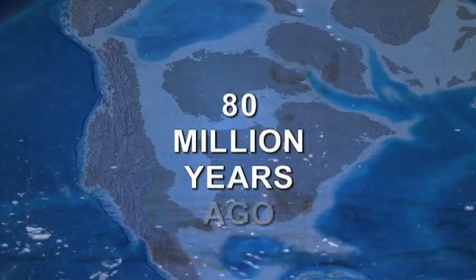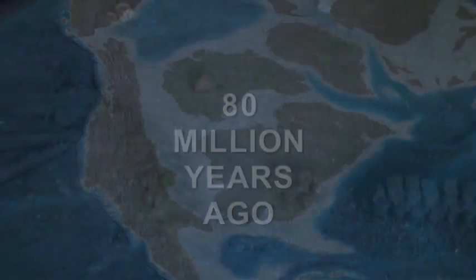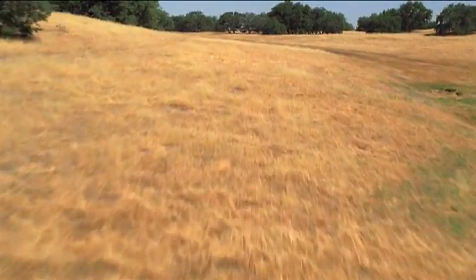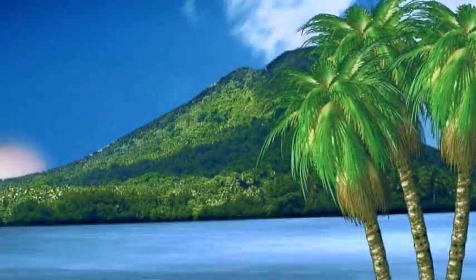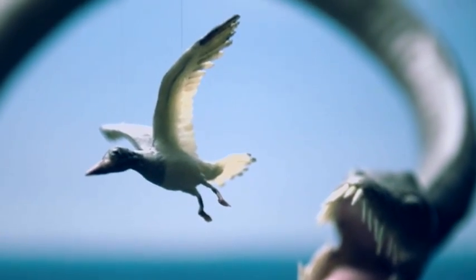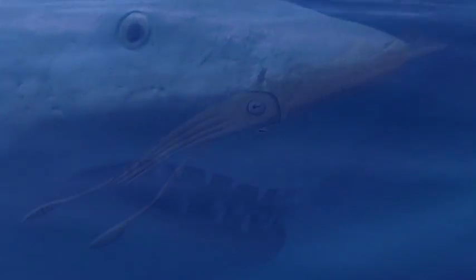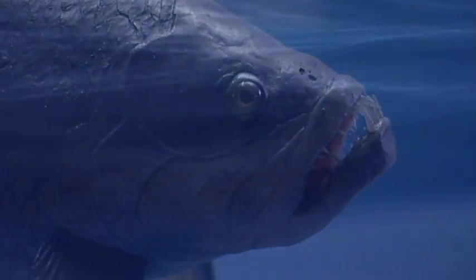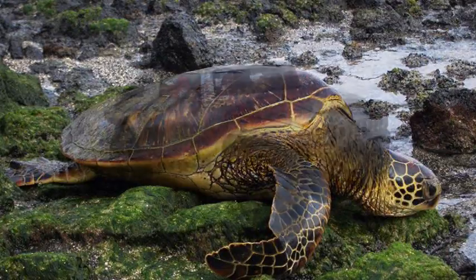Imagine going back in time 80 million years ago. North America had the western interior seaway spanning over it from the Arctic Ocean to the Gulf of Mexico. Today, all that is left of the great inland sea is dirt and rock beneath the prairies. But 80 million years ago, it was a subtropical paradise, thriving with life. There were birds, sharks, giant squid, 500-pound fish, even turtles the size of cars.